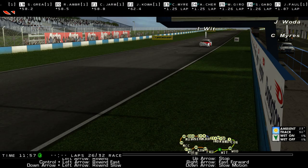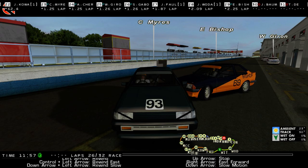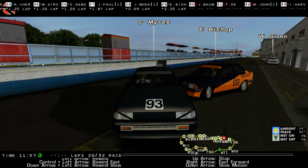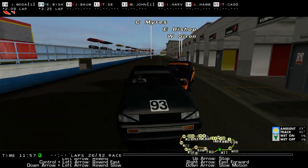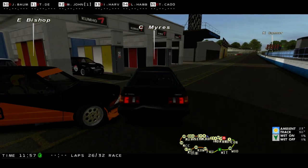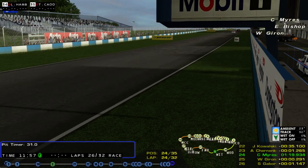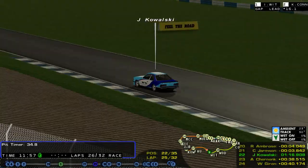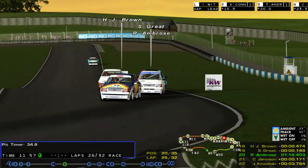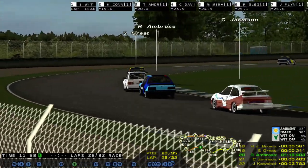Bishop is stuck behind him, okay. So I said that we will have calamities in the pits, right? Is he just trying to pull into his box as Bishop just... Bishop tried to exit the pit lane and just didn't have the turn. Oh my... Yeah, Bishop's race is as good as over, let's be honest. Same with Mier's race. Well, Mier's might get going again. Jarmson, though, he got destroyed by strategy.